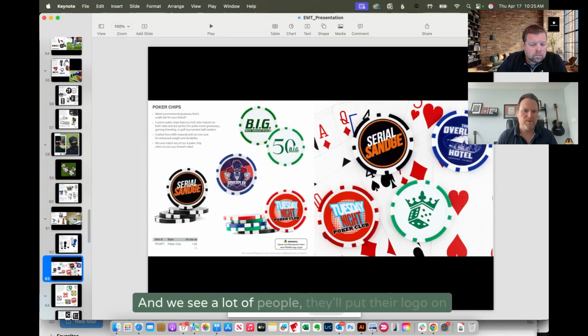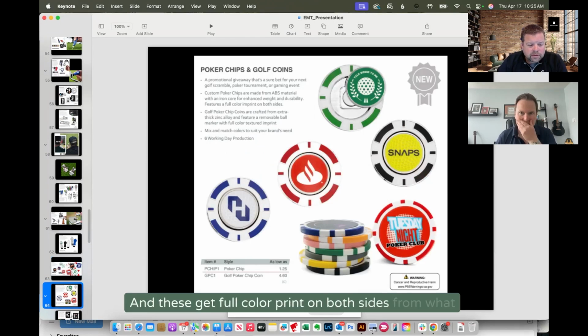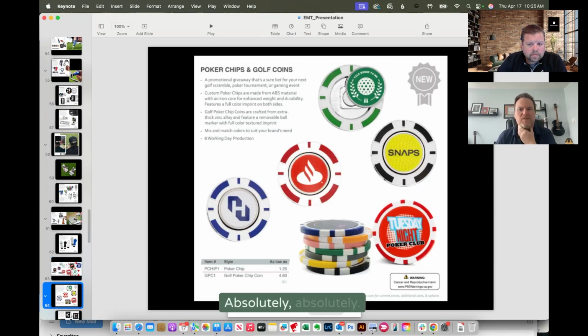And we see a lot of people, they'll put their logo on one side, something fun, and then on the other side, maybe a QR code that leads them to your website after the event. But this is something people collect, just like lapel pins, at the different golf events that they do. And these get full color print on both sides, from what I can tell. Is that right? Absolutely, absolutely.